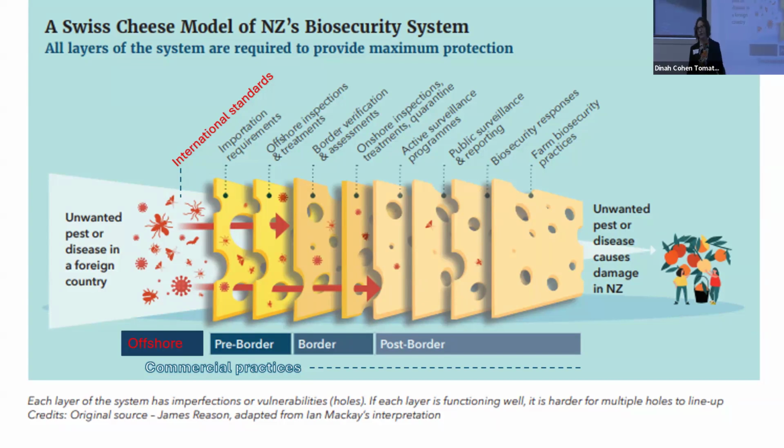So no system is 100% effective, but the reasoning behind this is each layer will help minimize that risk, and there's different processes in place to help manage that risk to reduce the unwanted pests or diseases coming into New Zealand. Now, while this is a great model, we actually think that there's obviously the offshore international part that we think is very important. And we also believe there's commercial practices going in there that are supporting MPI's biosecurity system.